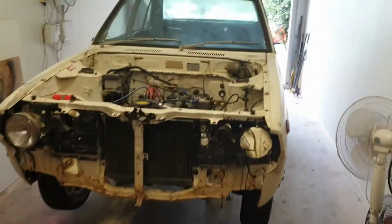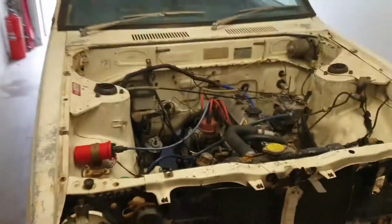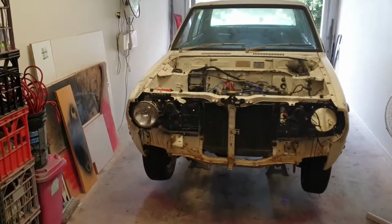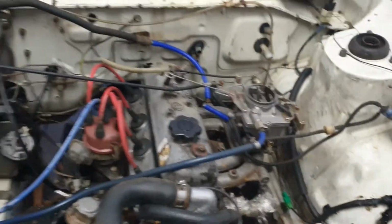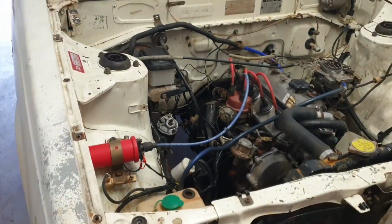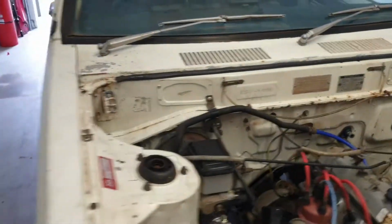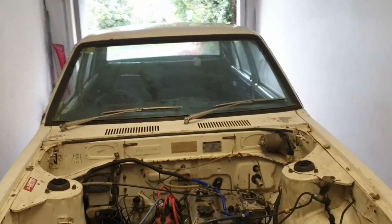Well, we're in. We're jacked up nice and safely. And I don't know what to pull off first. I might take the interior out and put that somewhere safe. Then I might start on the front panel with the headlights and the horns, and then drain some fluid, get the radiator out, get rid of this battery tray, tidy up all the wires and hoses. And then hopefully get this engine out of here. Obviously disconnect the tail shaft or center shaft. And let's just start picking at it, really.